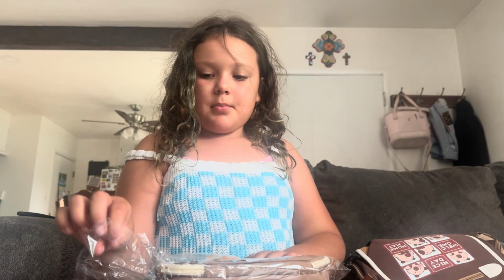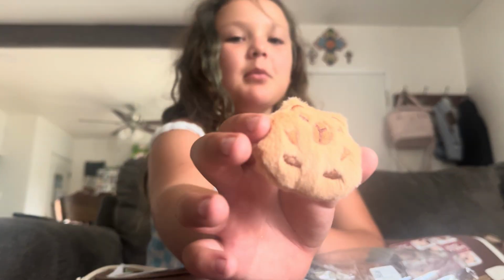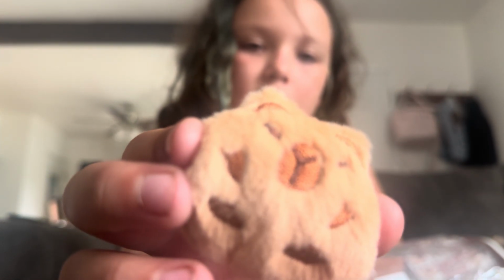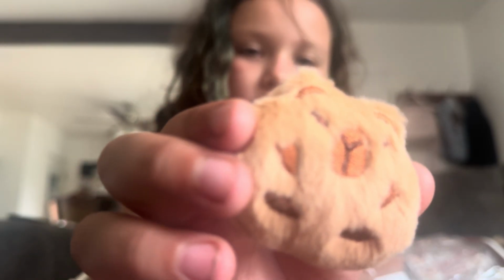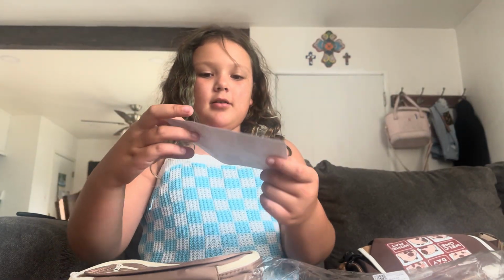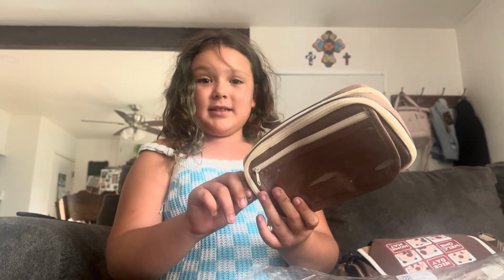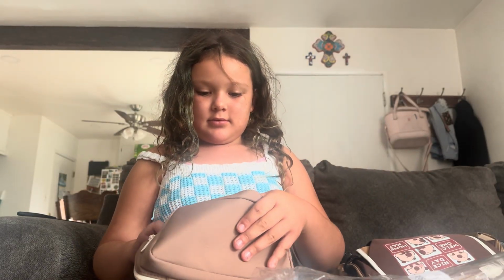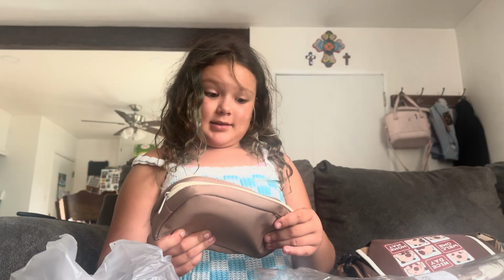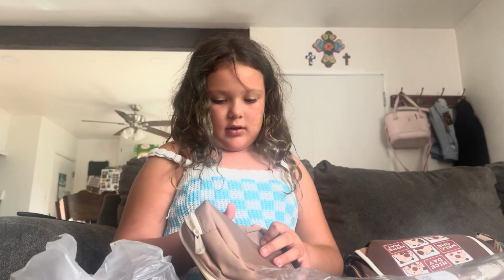Capybara. Come on. Capybara, capybara. Let's see what's inside. Nothing. Right there.